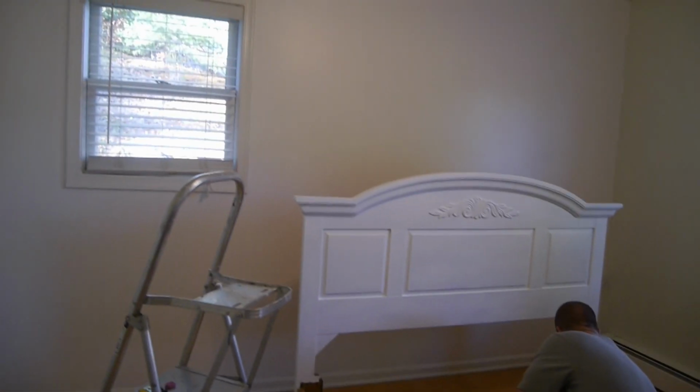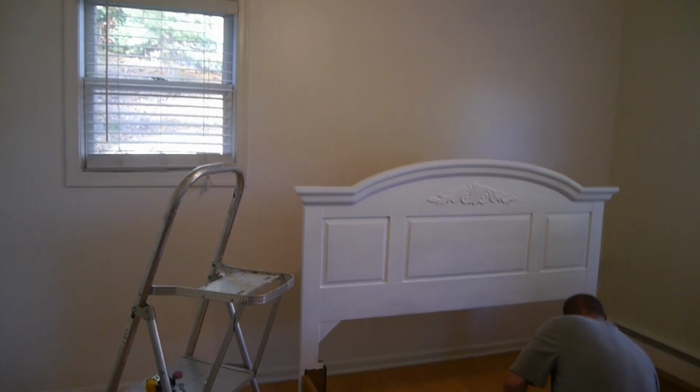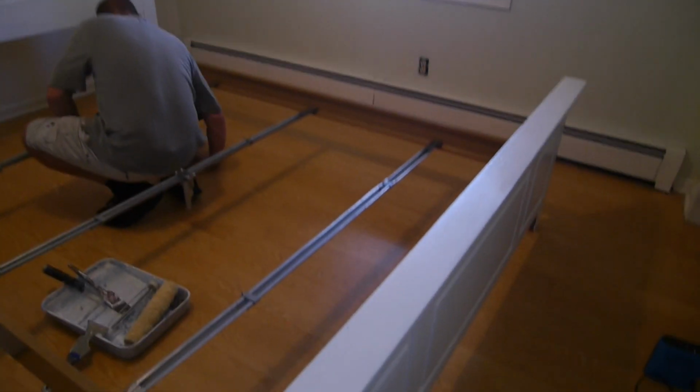We are in the guest room, and we have painted that black bed frame, headboard and footboard. We've painted it from black to white. We have painted this one wall here where it's behind the bed frame. We're gonna give it hopefully like a wallpaper look.